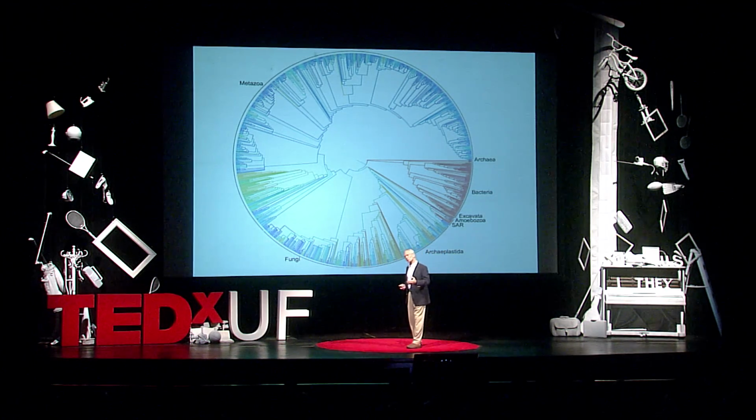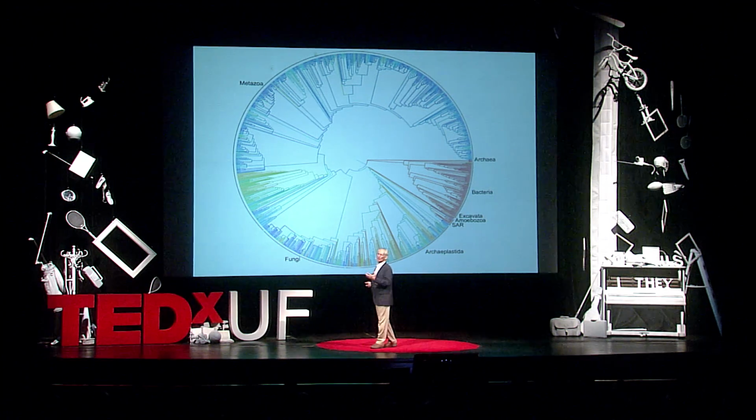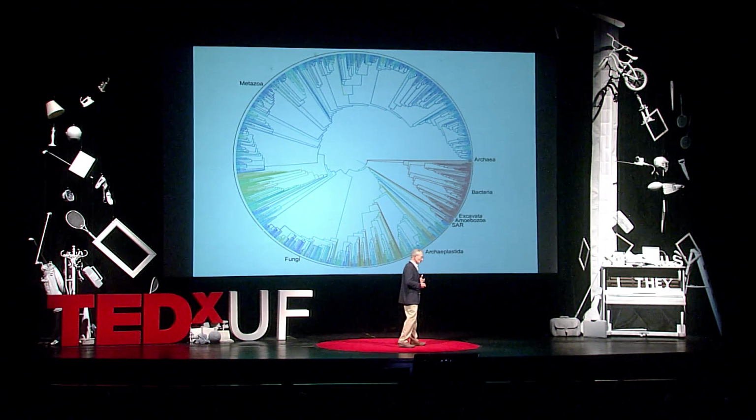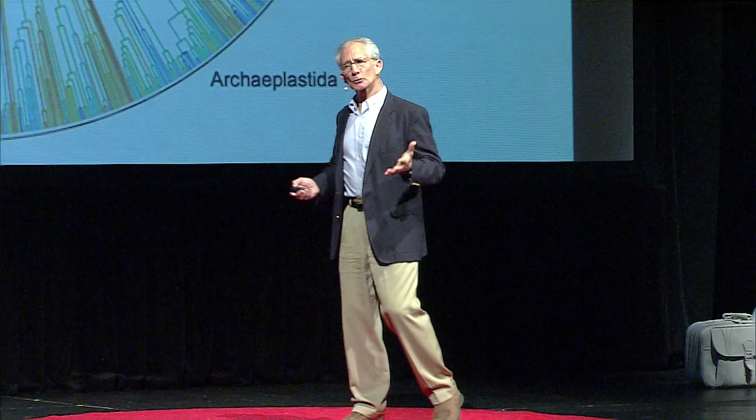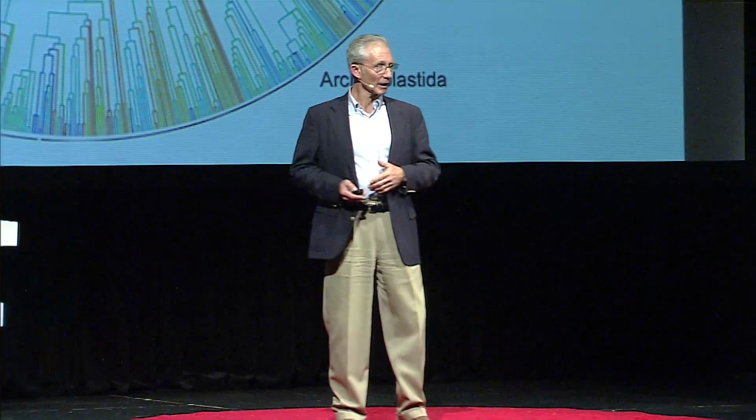Imagine a world in which we more rapidly cure disease, develop new medicines, improve crops, make more informed environmental decisions. For these reasons, I hope we can work collectively on a major biodiversity initiative to improve our knowledge of the tree of life over the next decade. We need more funding, we need more awareness, we need more involvement at all levels.